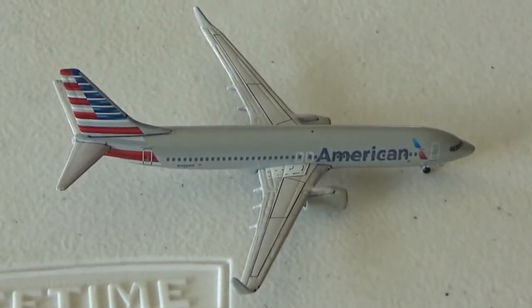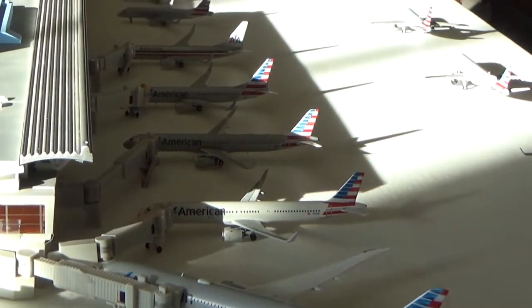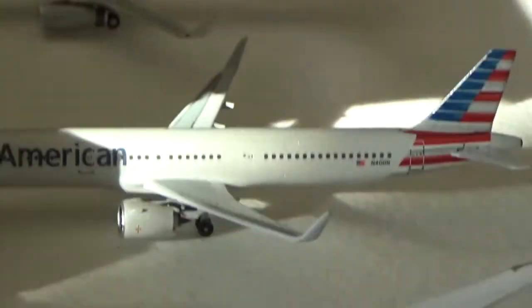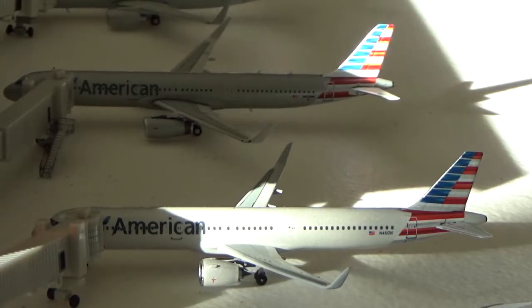American Airlines Boeing 737-800 arrived in from Austin and will be making a flight out to Cleveland. Missed the MD-80s, it's not the same. Okay, beginning with the American Airlines Airbus A321, we have them back to back. The first A321 arrived in from New York JFK, we'll make a flight out to Las Vegas. The second A321 arrived in from Sacramento again, and we'll make a flight out to Tampa.